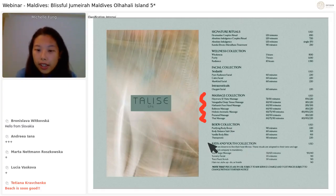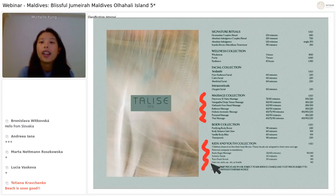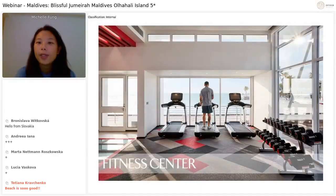We do have a kids session. So for the kids, daughter and mother can always go to the spa together and enjoy their beauty treatment. So they can spend their time together.